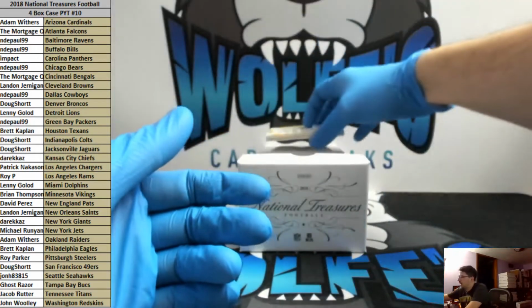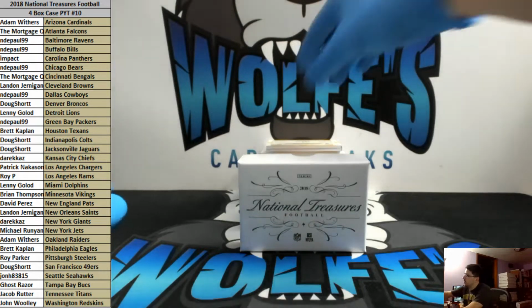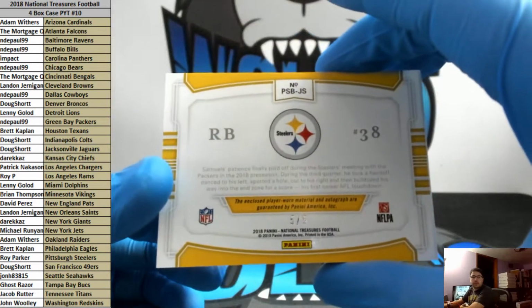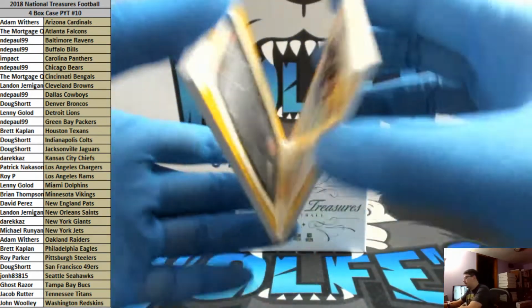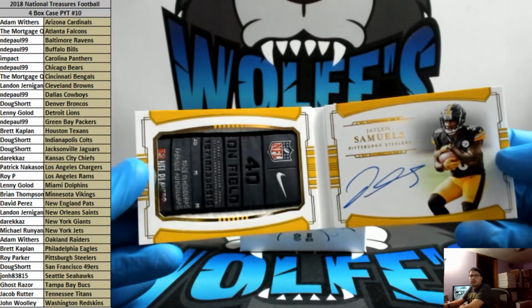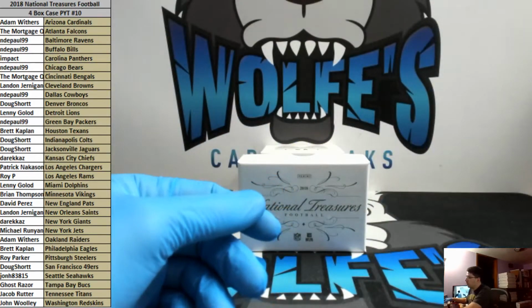I don't believe I have one over here. I have them in my garage. Hold on. No, I only had one of each. I should have added more to my cabinet here, but I'll get it magged up for you, man. Five out of five, Jalen Samuels, Pittsburgh Steelers. Yeah, I'll definitely mag that up for you, man. I just have to go grab one.